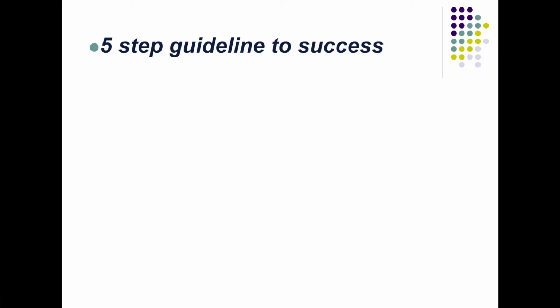Step number 1's probably the easiest and the most important, and that is pause, remember to breathe. You don't have to rush the answer, take your time. Number 2, acknowledge by summarising back to the customer the objection and thanking the customer for raising it. Then probe into why is that and what's behind the objection.